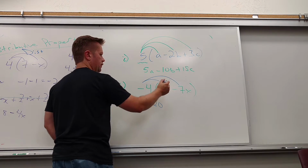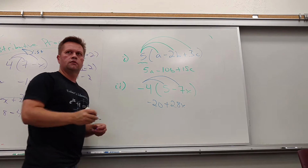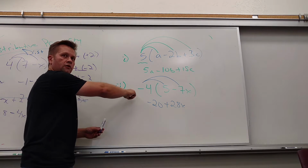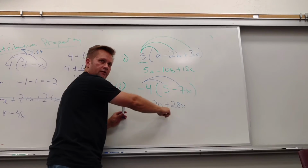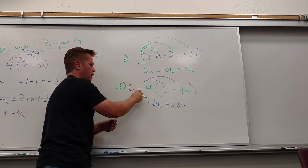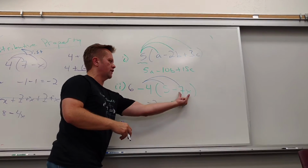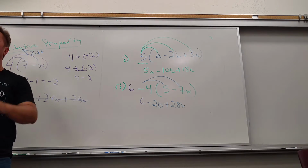Negative 4 times negative 7x. Now the most common mistake is if I put a number here, for some reason people forget to do negative, this stays negative. I don't care if I put a number here, like if I said 6 minus 4 times this. I still put the negative 4 times 5 is negative 20, and the negative 4 times negative 7x is plus 28x. Now there's just a 6 sitting there, and then I can put my like terms together now.